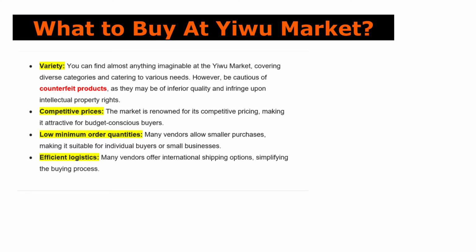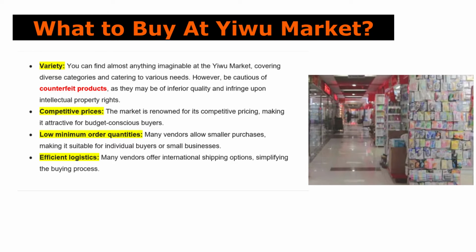So what should you buy at the Yiwu Market? Well, the Yiwu Market is relevant to buyers looking to source low-cost commodity goods at low minimum order quantities, such as ornaments, accessories, crafts, toys, textiles, office products, pet products, and other low dollar amount products. You can think of the Yiwu Market as a Chinese version of the dollar store.